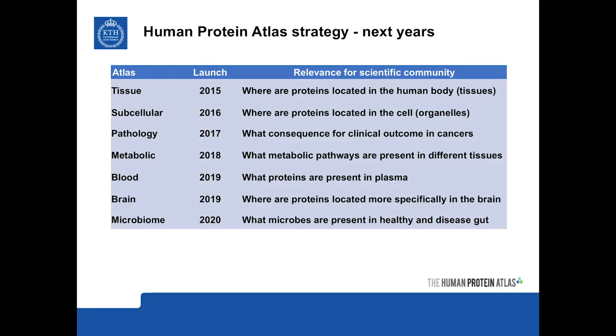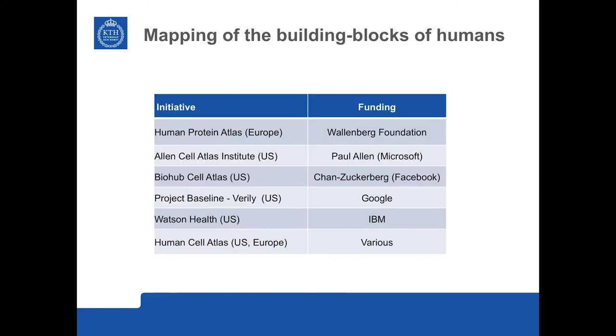But why has not the rest of the world done anything? Well, we will come to that. This is now the plans, and I don't even want to spend time to go through it, but tissue, subcellular, pathology, metabolic, blood, brain, microbiome. But now, suddenly, it's all happening at the same time. And now there is a lot of effort starting all around the world.